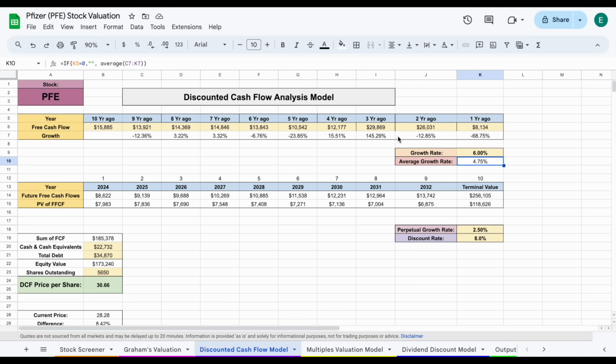So even if we produce a 6% growth rate for the future free cash flows for this company, add in the cash and subtract out their debt and divide by shares outstanding, we come to a discounted cash flow price per share of $30.66. Now again, the big question is, can they produce a free cash flow growth rate of 6%? I think it's possible, but it's not going to be easy for the company to do.